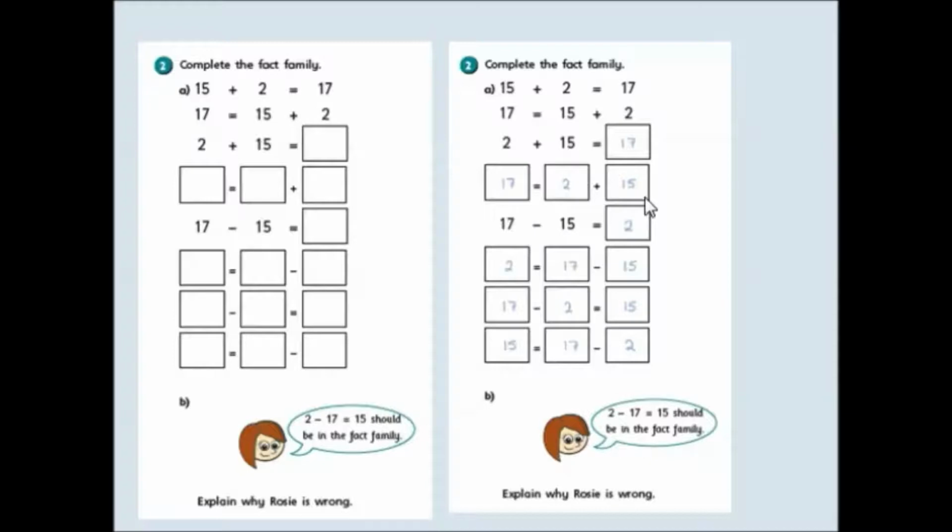Well done if you got those right. 17 take away 15 is 2. 2 equals 17 take away 15. 17 take away 2 is 15. And 15 equals 17 take away 2. Well done if you managed to complete all of those fact families. Okay, so then the last one is 2 minus 17 equals 15 should be part of the fact family.